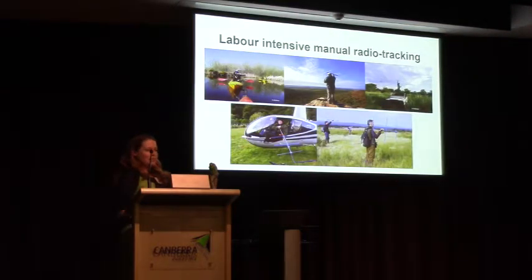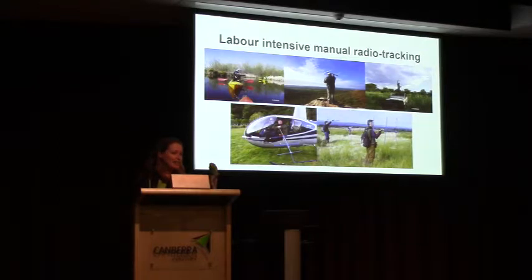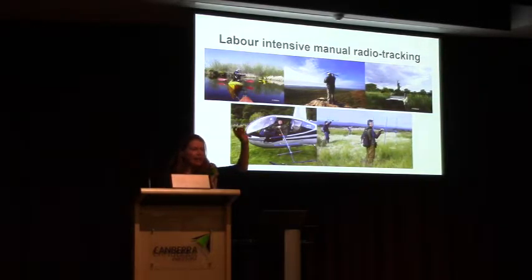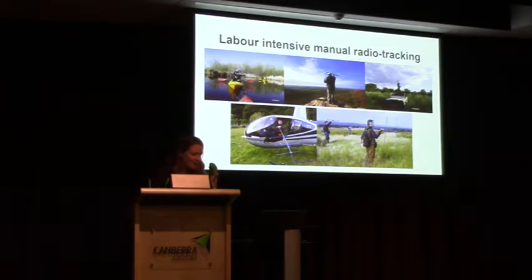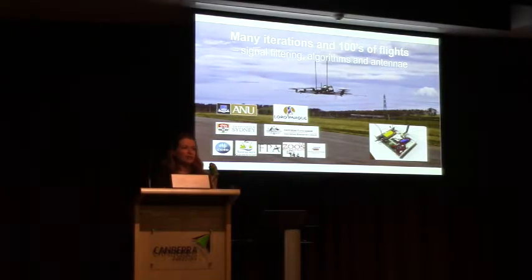But this problem is not isolated to this bird. It really is something that people are doing all over the world to understand animal movements. And it's really labour intensive, time consuming and expensive to do. People will go to extreme lengths to walk around picking up the ping of a distant animal tag. And this is the size of the tags we're talking about that we're tracking. They weigh between 1 and 2 grams typically, but they can be any size. We really had to find a new way of searching areas much more efficiently.